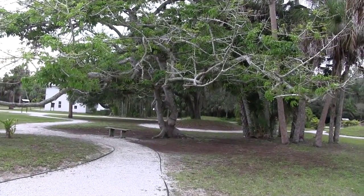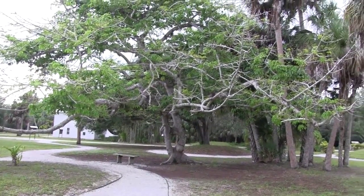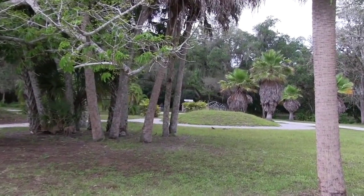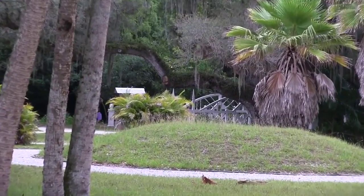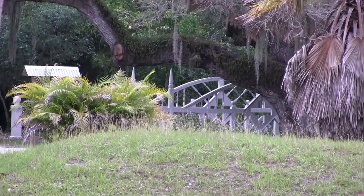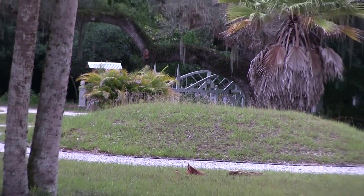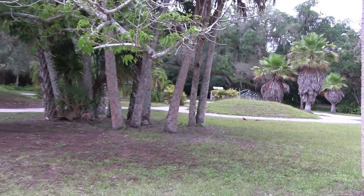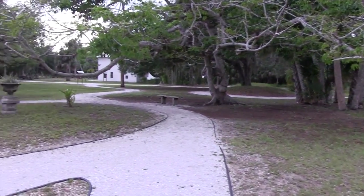In the middle of the compound or town, they had some unusual trees. You can see the bridge over in the distance. That's the white bridge there. There's people getting ready to go across it. And those mounds were gardens. They planted stuff on those. It's sort of a ruins now in some ways, but it's pretty well preserved in other ways. But it's not like it was in its heyday.